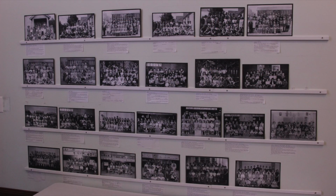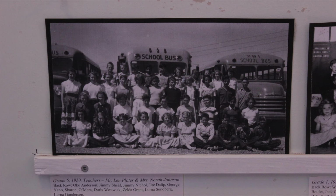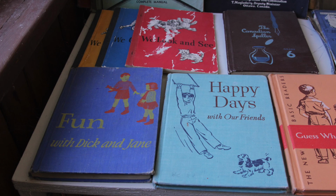Yes, I find looking at the photos of the year that you actually went to school, it sort of looks like no matter where you went to school, it looks the same. Yeah. Yes. And then the books are great. Unfortunately, a number of schools have closed here in this community over the years, and so we've gotten a lot of their books. So we have a lot of the old Dick and Jane books and things that we all learned to read on. Yeah. And Maclean's method of writing, I remember that one as well. That's a part of history.